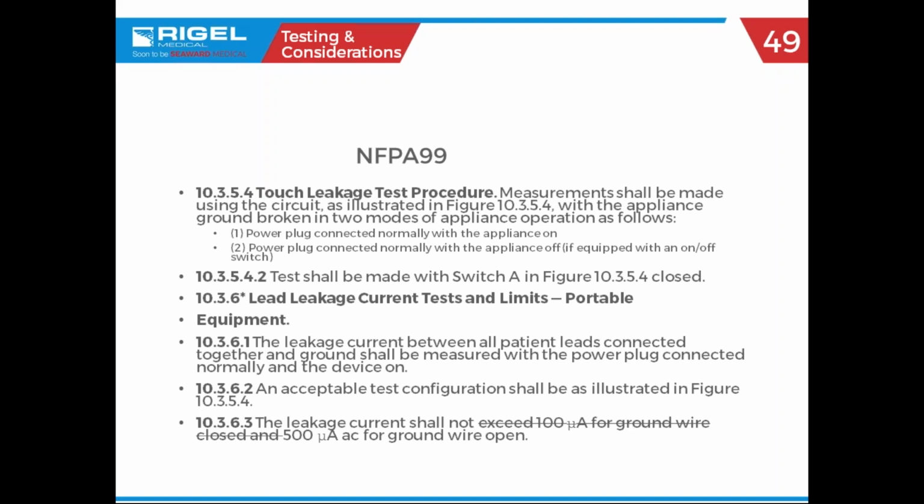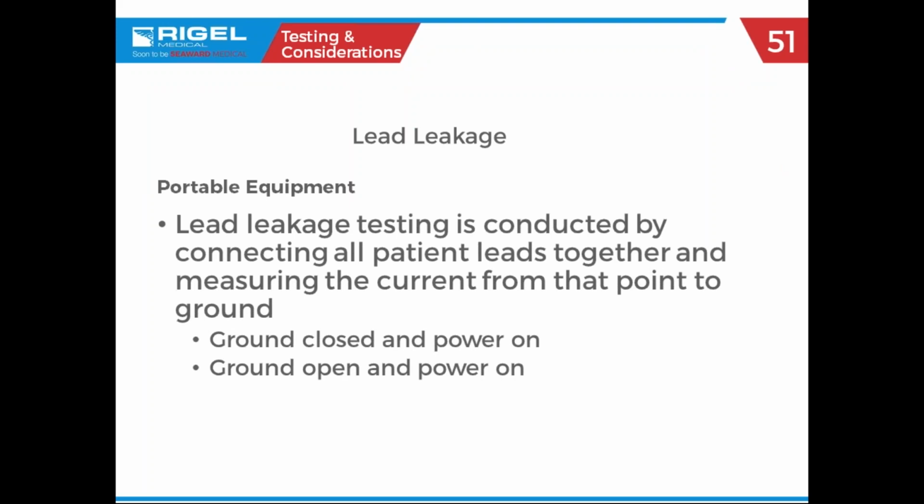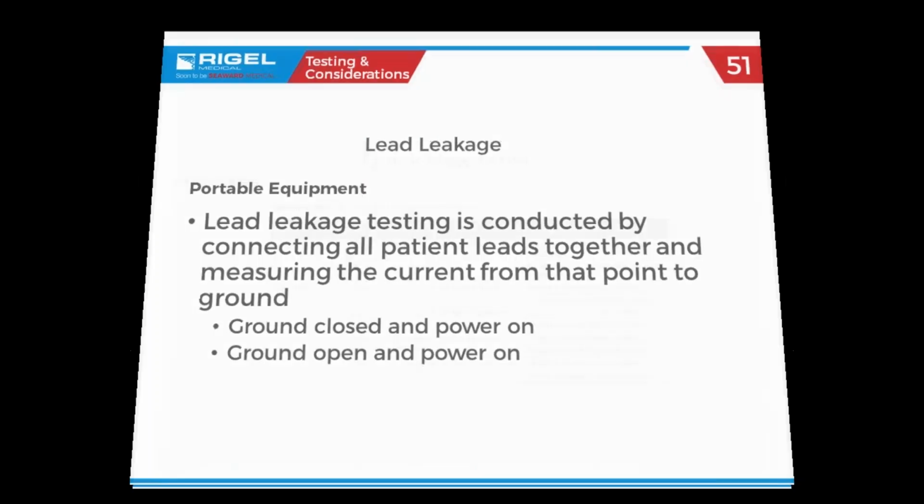We still have to do the ground open though. So I have a little bit of an error in this slide. I just recognized that we don't want to see more than 100 microamps with the ground closed. And I corrected myself again, because this little addition there at the bottom, 10.2.6, says that it shall not exceed 500 microamps with normal polarity and the ground wire open. Now it's interesting, until you really stop and look at this, as we come down to the next slide, oops, not the next slide yet. Here we're still talking about testing our patient leads all together. Ground closed, power on, ground open and power on.